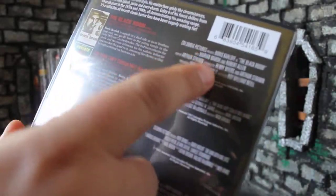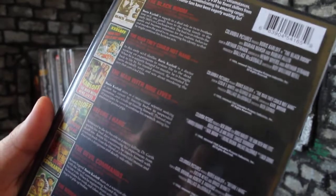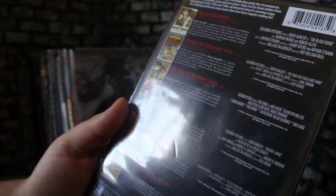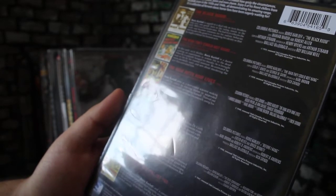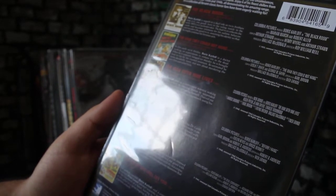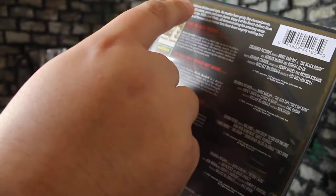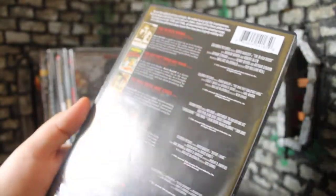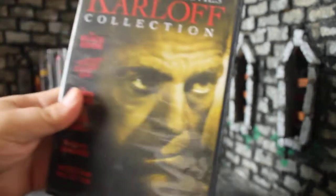And if we look on the side here, we see that these are all from Columbia Pictures. So this is Boris Karloff and his Columbia Pictures run. I'm not sure how many he did with them, but hey, 6 of them is a pretty good collection of the Columbia Pictures era. And they're all from the 30s and 40s, so really good classic old-timey films. And I had heard of at least a couple of these, so I'm definitely excited to check them out.